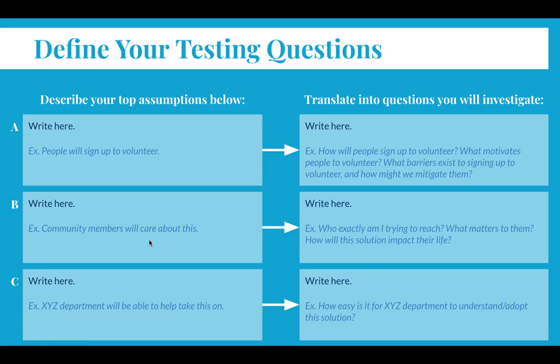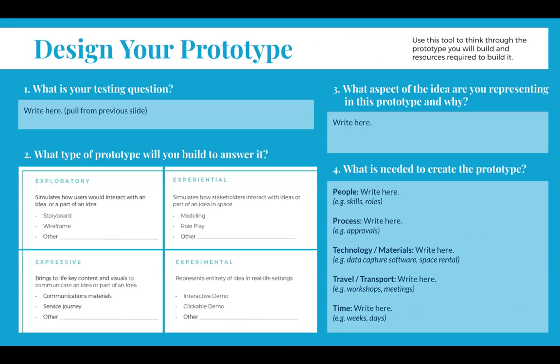Those community members that we're assuming will care, who are those community members? What matters to them in general? And how is this solution going to impact their life? So this can go on, and these are examples. I encourage you to look back at your problem statements and the learnings that you're gleaning from those stakeholder interviews, because all of those things are meant to bring you to this point.